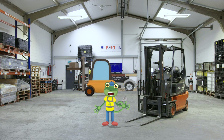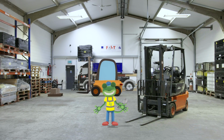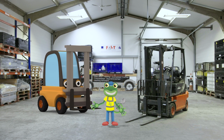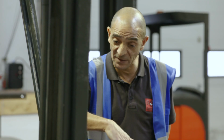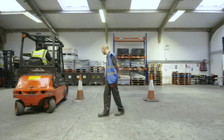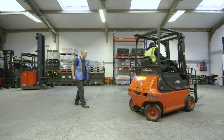This is a training centre where people are taught how to drive forklifts. And my friend Florence has come along to get some tips too. This is Robbie, and he's a forklift truck expert. So today, he's going to show us all of the amazing things that these vehicles can do.